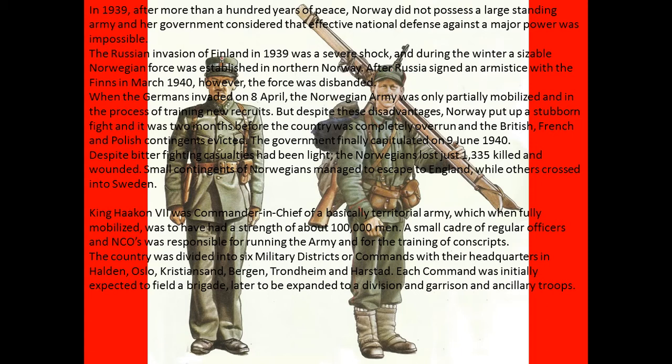But despite these disadvantages, Norway put up a stubborn fight, and it was 2 months before the country was completely overrun and the British, French, and Polish contingents evicted. The government finally capitulated on the 9th of June 1940. Despite bitter fighting, casualties had been light. The Norwegians lost just 1,335 killed and wounded. Small contingents of Norwegians managed to escape to England, while others crossed into Sweden.